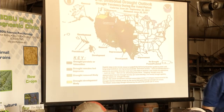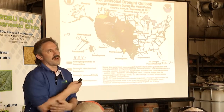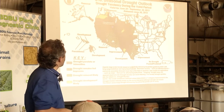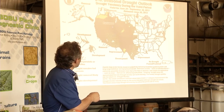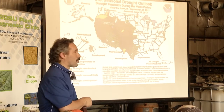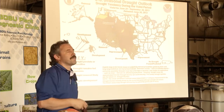The U.S. seasonal drought outlook. This is a map just basically taking the drought monitor and saying what's going to change. This is valid through the end of September right now, and the colors are a little washed out. Basically, into the green area here, just to our southwest, it's saying chances for improvement, likely drought's going to be removed. We'll see if that pans out or not.